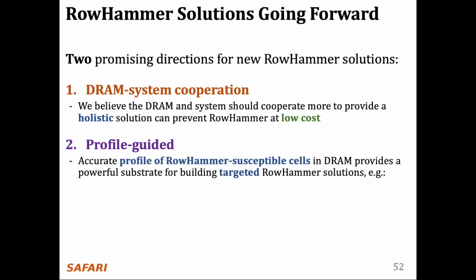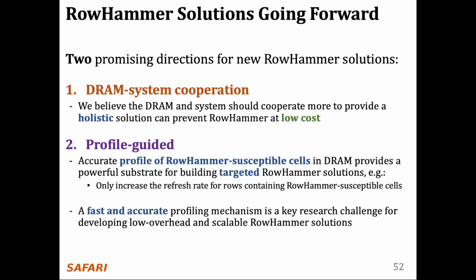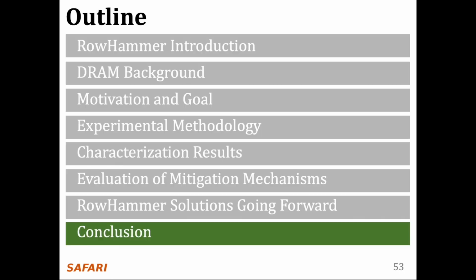Accurately profiling RowHammer susceptible cells in DRAM provides a powerful substrate for building targeted RowHammer solutions. For example, in the increasing refresh rate mechanism, the DRAM bandwidth overhead could be reduced by only increasing the refresh rate for rows containing RowHammer susceptible cells. We believe that a fast and accurate profiling mechanism is a key research challenge for developing low overhead and scalable RowHammer solutions. Now that I've presented all of our results, let me conclude.